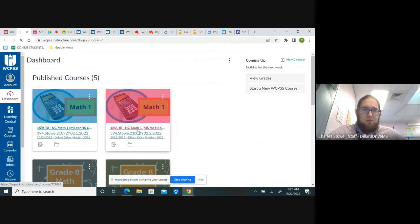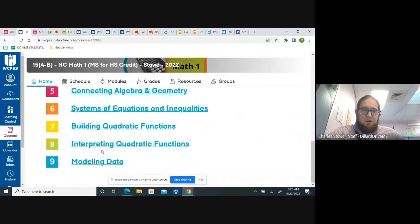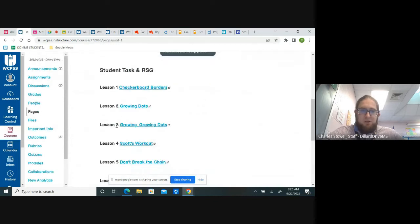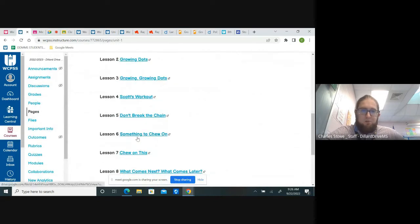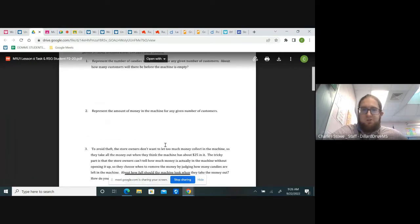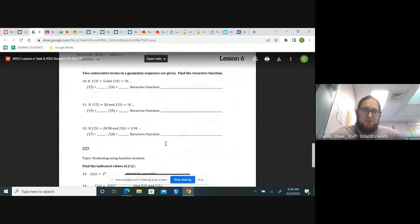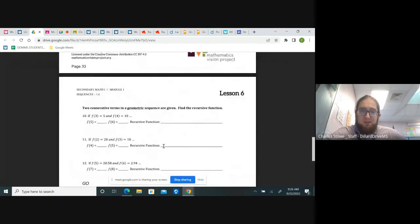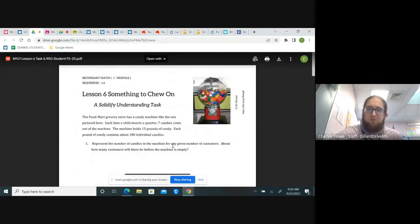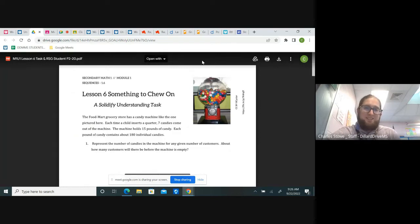So for Math 1, the beautiful thing about this is all of the units are in order here. So if I click on sequences, which would be our first unit, and let's say they forgot their workbook today and we're working on lesson 6, bam, there it is, straight out of the workbook. So they have access. Obviously, they would write this down on a separate sheet of paper. And ideally, they would have their workbook, but just in case, either they leave it at school and they have work at home, or they leave it at home and they have work at school. They're able to access this.